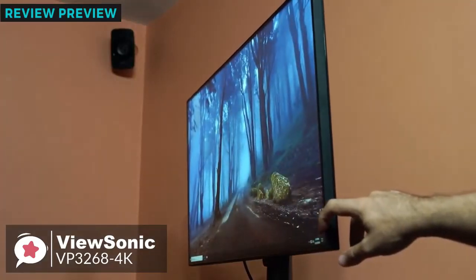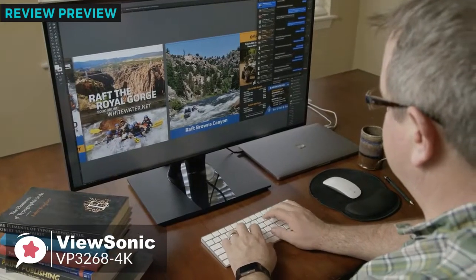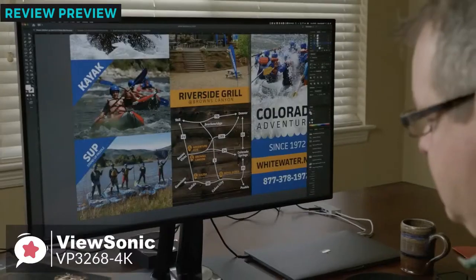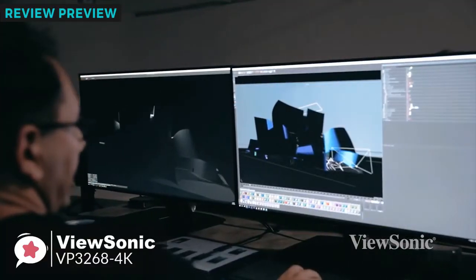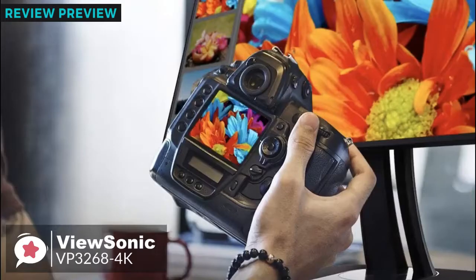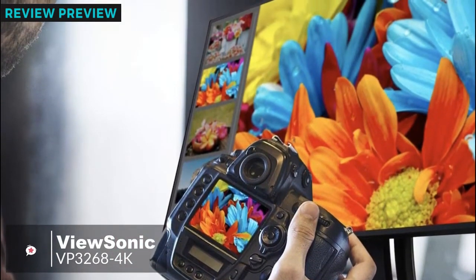The VP3268 4K offers Ultra HD resolution, HDR, and is even intended to cover the sRGB color space to 100%. But its fair price makes this professional monitor also great for dedicated amateur photographers and comes highly recommended.